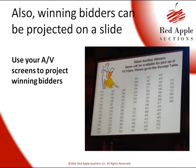In addition, or perhaps in place of this type of signage, your event can also make use of any audiovisual screens that you might be using at your gala, and you can display the winning bid numbers on the screen. If that's the case, a volunteer will need to create a PowerPoint slide once the high bidders in the silent auction are finalized. They will save that slide to a handy thumb drive and run that into the ballroom for the individual who's handling the AV equipment. That person can easily upload the slide and display it to the crowd, so even while guests are enjoying their meal, they can see whether or not they had a winning bid in the silent auction.